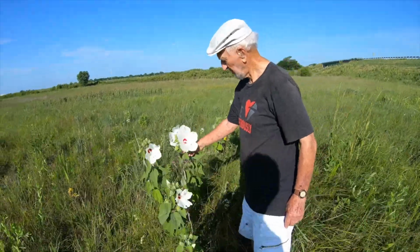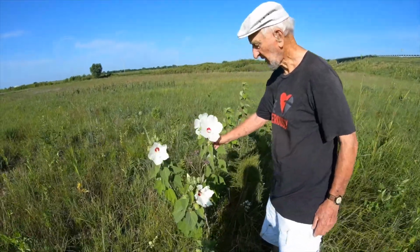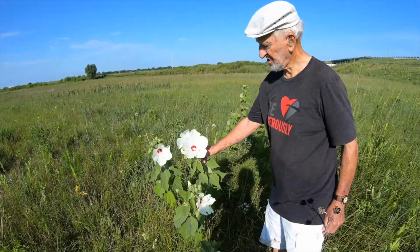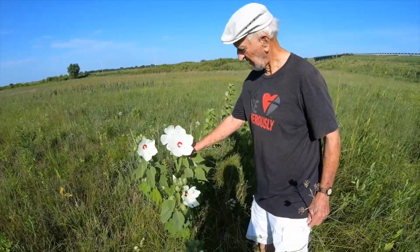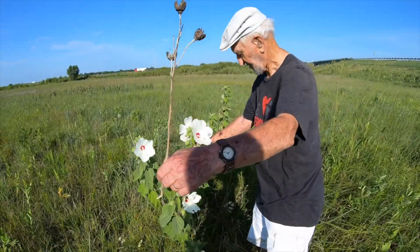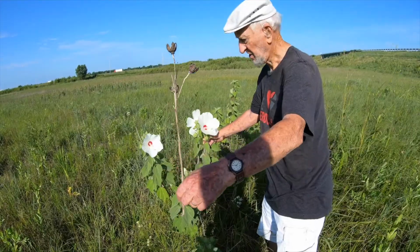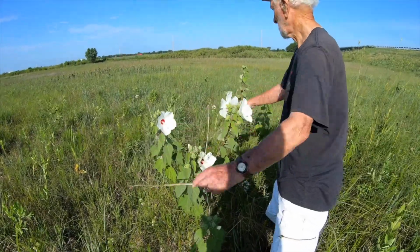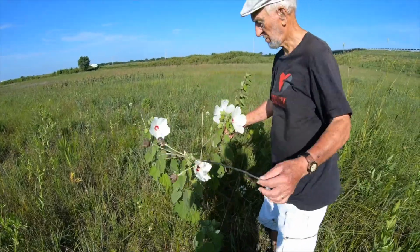Out here in the middle of the prairie, the hibiscus is in bloom. Gorgeous flowers blowing in the wind. Here's last year's seed stock, and so maybe there'll be more in years to come. And also we have down here some of the white. There's pink, but mostly white hibiscus right here.